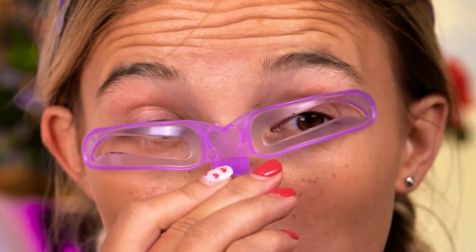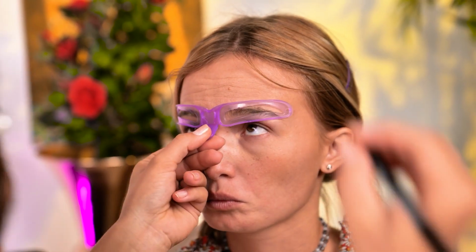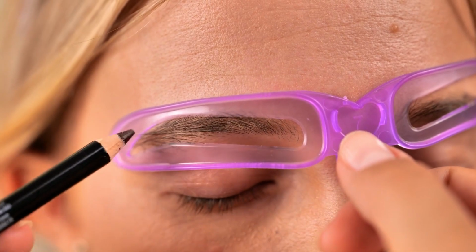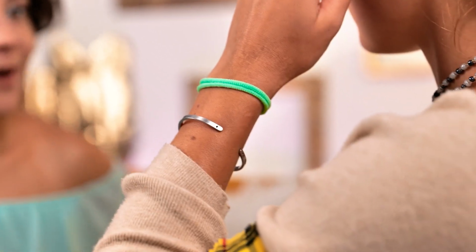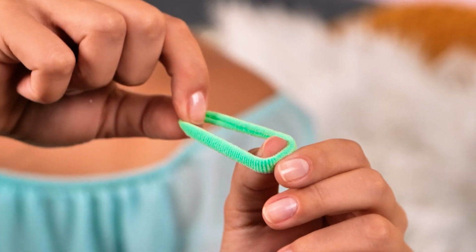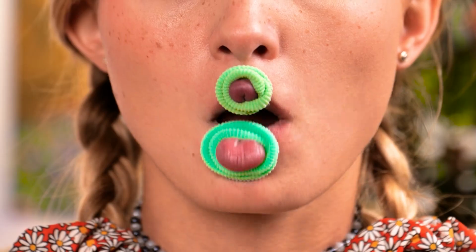Nice glasses. They're a little too narrow, though. Let me help you. It goes right here. Yeah. Now, don't worry, honey. I'll take care of your eyebrows. Nice! Yeah, but your lips need some care, too. Hey, what about this? This is gonna help. Yeah! That's weird. Well, did it work?